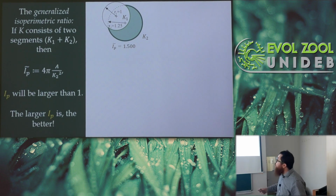And if we go one further, we will talk about a generalized isoperimetric ratio. So this green area is actually the area that we need to cover with a new shell material, okay? So this very nice equation here actually is talking about this perimeter here. And it can be larger than 1 because we are not talking about this one. This is already there. We only think about the outer one, which is marked as K2.